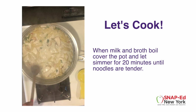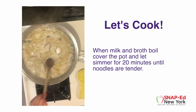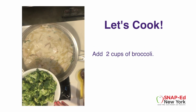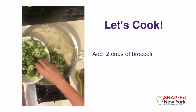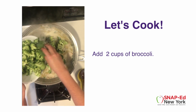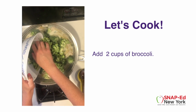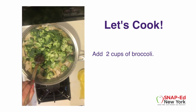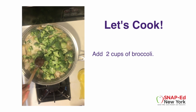Alright, our noodles are nice and tender, but they're still a little bit al dente, which means to the tooth. Now we're going to add in our 2 cups of broccoli. Each head that we had cut up earlier gave us about 1 cup. So I'm going to go ahead and put that in our pot. Broccoli is a yummy way to get more dark green veggies.